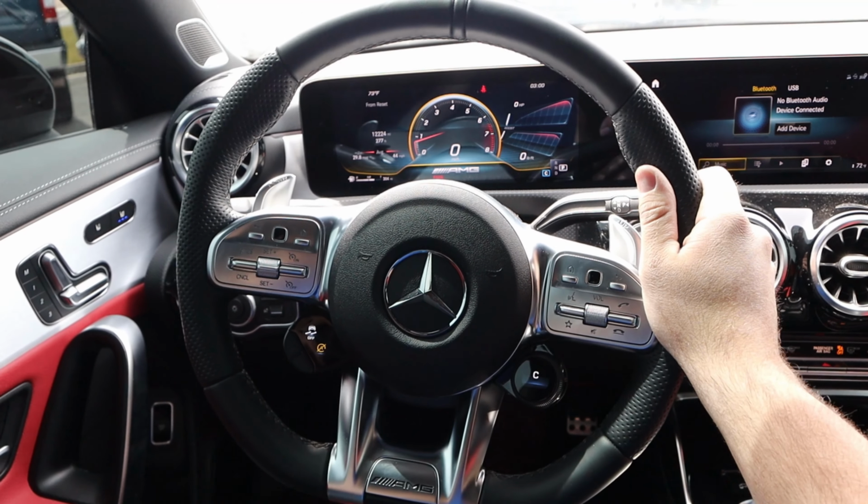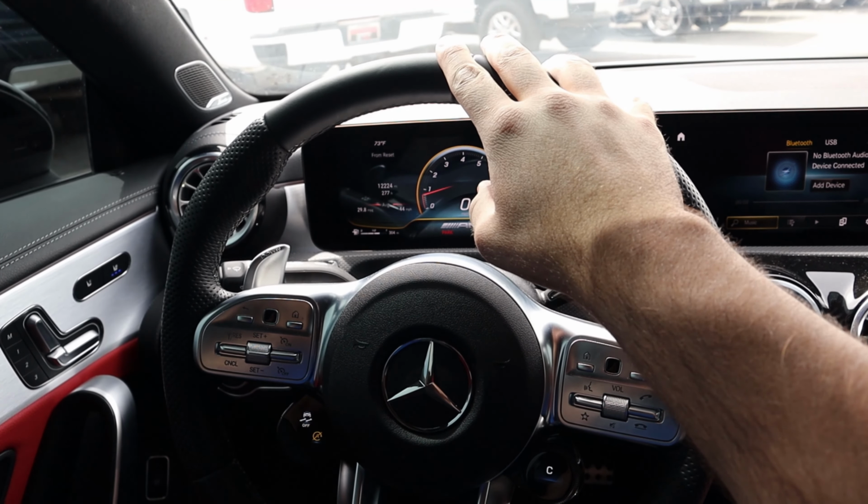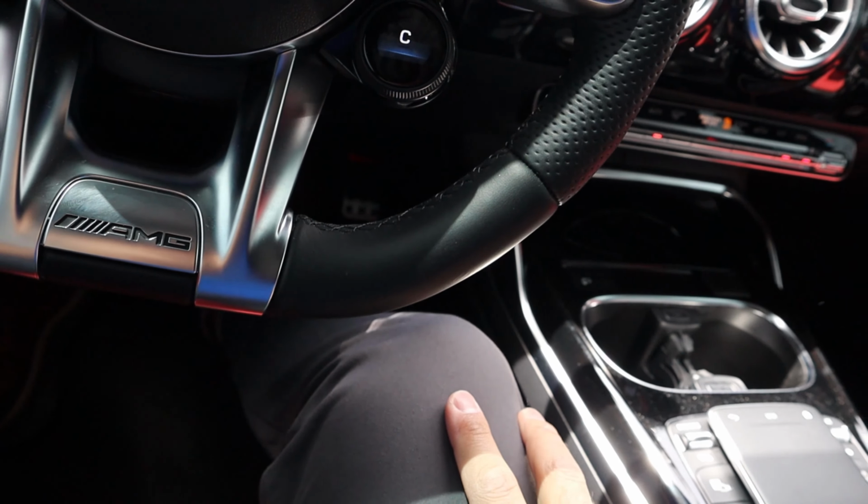Now here is the steering wheel in the CLA. You guys can see really nice leather here at the top and at the bottom as well. Notice we got our AMG logo right there. We've got the AMG paddle shifters here on the back.